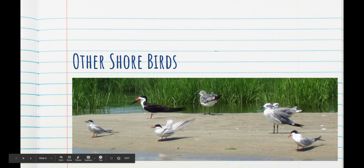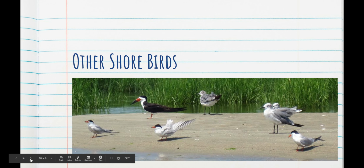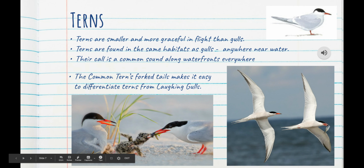All right, so now we're going to get into our other shore birds. It's a little bit of the marsh, and I can see 3 different birds here. All right, 3 different species, at least. All right, so the first one is a tern. So like your laughing gull, this guy has a black head and an orange beak and orange legs, but these guys are going to be smaller.